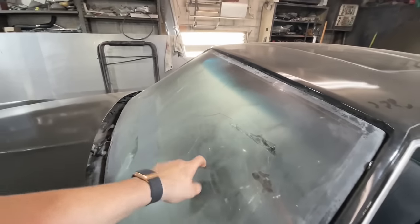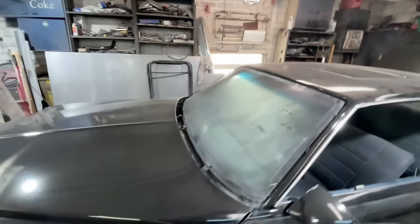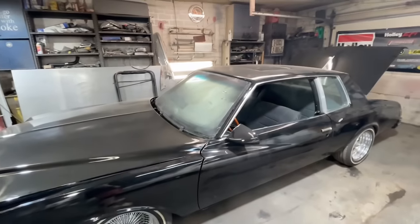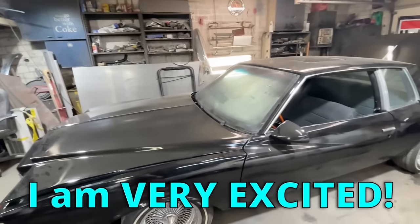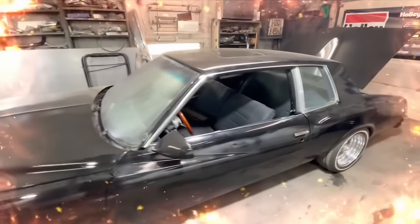I have a brand new windshield coming in. It just isn't here yet. They are taking their sweet time getting it to me. But after we get that windshield buffed, we're throwing a GoPro on and we are taking her for a drive. I am very excited, but I'm done. It is super late. It's getting hot.